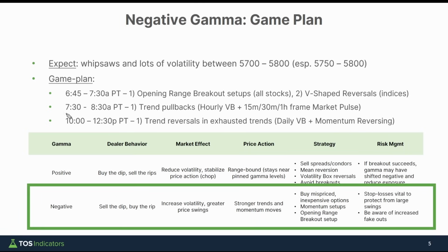Now from 7:30 to 8:30 a.m., so this is the next hour, I'm focused on trend pullbacks here. I'll show you examples of this, trying to find places where we can either join existing strong trends or find places where we can see price starting to stabilize and use that price stabilization as our means for an entry in whichever direction. I'll show you an example of that as well. And we're employing something similar once the lunchtime hour ends. Notice we're skipping 8:30 to about 10 simply because that lunchtime hour is not one I want to trade.